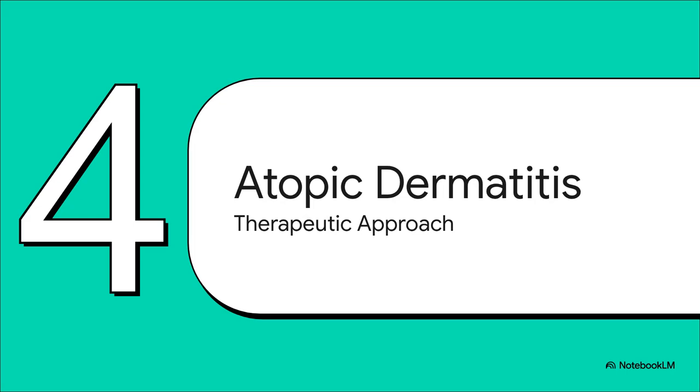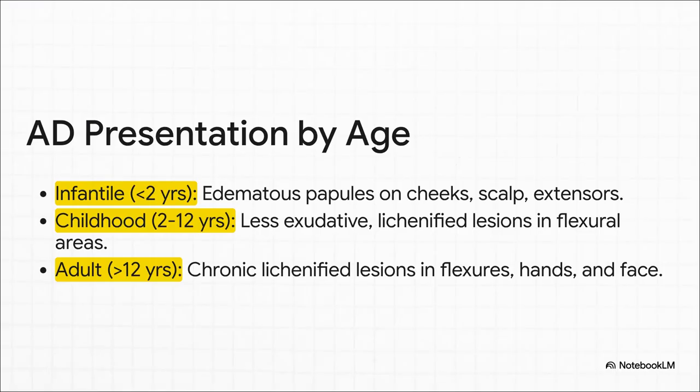So, keeping that pathogenic triad in mind, the bad barrier, the overactive immune system, and the altered microbiome, how do we actually approach treatment? Well, our modern strategy has shifted pretty significantly. First off, you have to recognize that atopic dermatitis is a clinical chameleon. It looks totally different depending on the patient's age. You go from those weepy red papules on an infant's cheeks to the thick, lichenified plaques in the crooks of the arms and knees in a child. Knowing these classic patterns is absolutely key to your diagnosis.